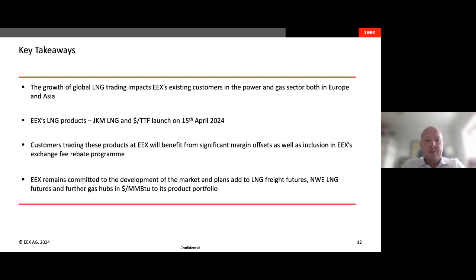Our products, the JKM LNG and the dollar TTF, are launching on Monday. So we're very excited about that. Make sure that date is in your diary. We're ready to go. A great many of our existing customers are ready to trade these contracts, so we're expecting a good start from next week.